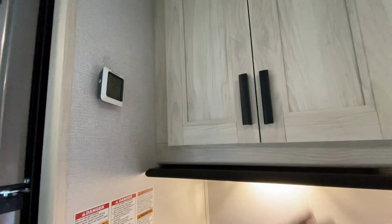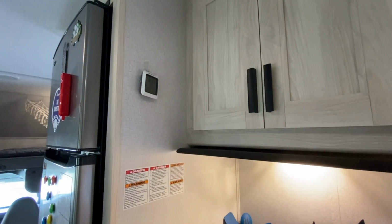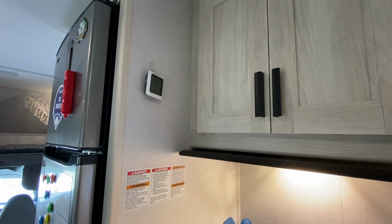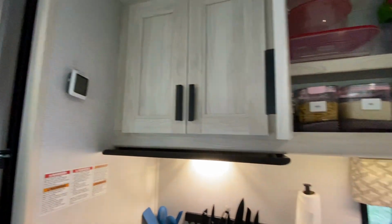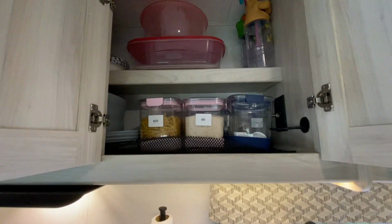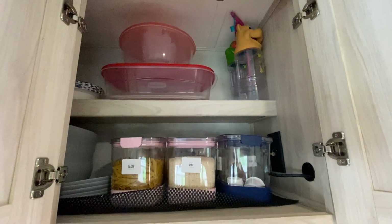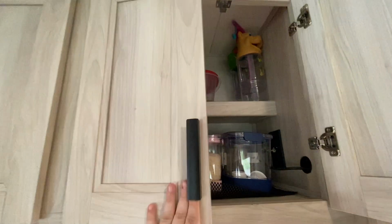We also have a thermometer that is inside and outside. We have a little digital reader that goes outside, and it gives us the temperature outside as well. And then on the other side, I have some containers that has some rice and pasta, some coffee, a couple Rainforest Cafe cups that we give to our 7-year-old.